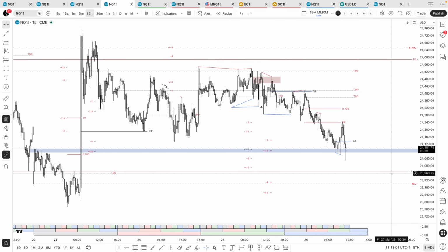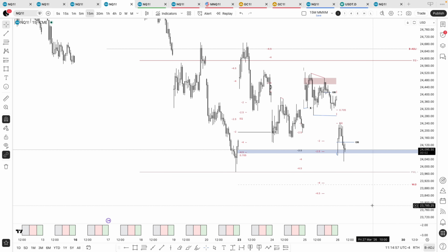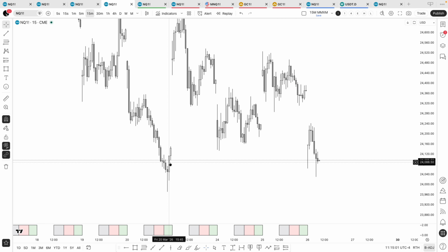And then when we take a look at the 15, we have the standard deviation here projecting for sell side. What I was observing with the standard deviation was the minus 3.5, because it aligned with the regular trading hours busy. So if we switch to the regular trading hours, what we take notice of is the fact that we have this isolated busy that resides right here, which was unfilled. And that is what price ended up delivering down into for a point of inception to occur, as well as also engaging with the OTE.